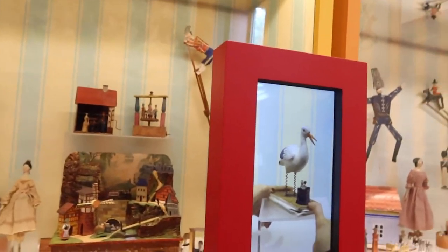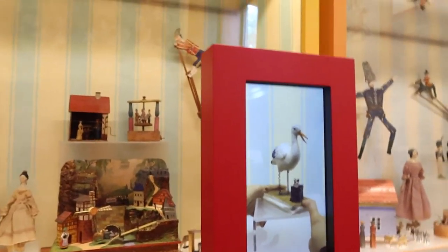Look at this playset there. Would you have played with that? Oh, yeah. Yeah.